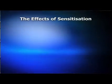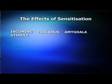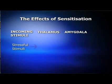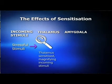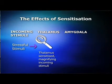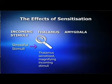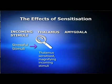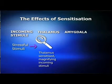In the diagram, we can see how the stimuli come in from the left, and the stimuli are magnified by the thalamus, which has also become sensitized. That is represented by the magnifying glass. Basically, the thalamus magnifies anything going through it. These messages are then sent to the amygdala.